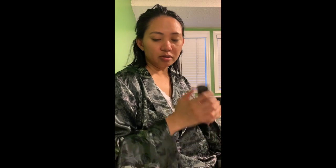So this one, before I go to bed, I use this. I do 3 pumps. Tanggalin natin to. I do it like that, and then gotta go put like this kasi wala tayong bra. Like a t-shirt or walang bra.